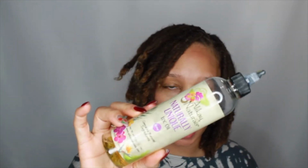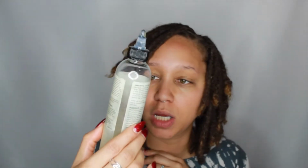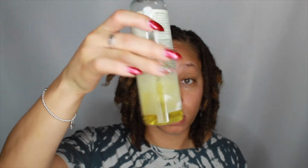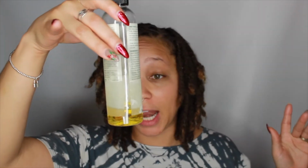But I went on ahead and locked in some moisture with the Naturally Unique Loc Oil by Alakay Naturals, which is still absolutely one of my faves. I have been using this stuff the whole time that I have been locked, and as you can see, I still have plenty. I usually just use this right after I shampoo my hair, and that's pretty much it. I don't add too many other products into my hair in between. But yeah, this is what we looking like right now, and nothing's really going to change. I'm just going to remove my clips.